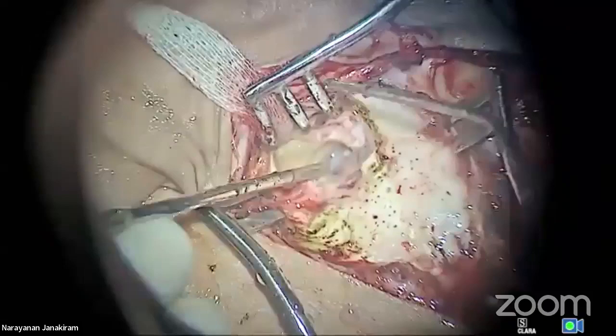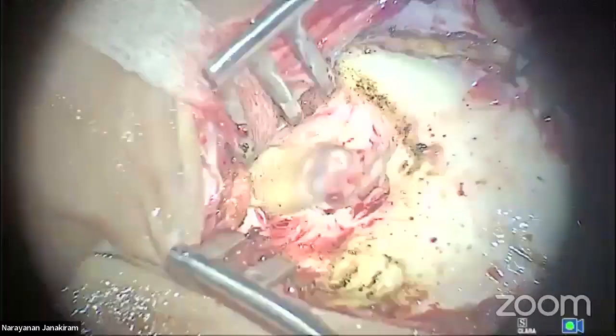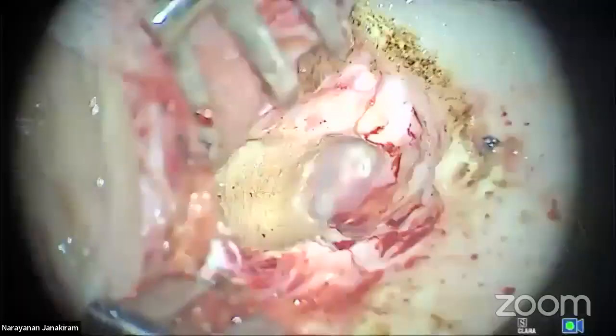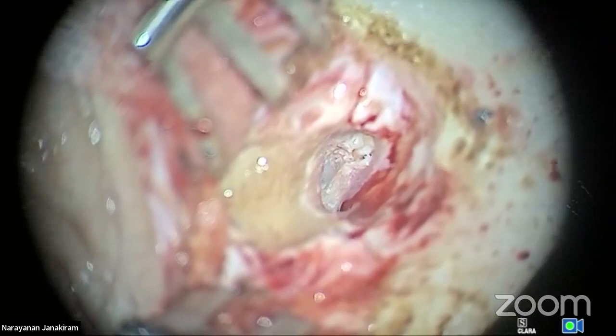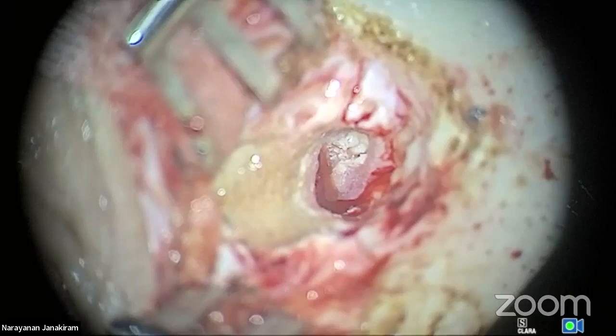Now what I'm going to do is I'm going to see the finding here. You can see the cholesteatoma here. You can see the cholesteatoma. Can you see the cholesteatoma, all of you? Is it clear? Wait, let me adjust my eyepiece. Okay, so very clearly seen cholesteatoma here.